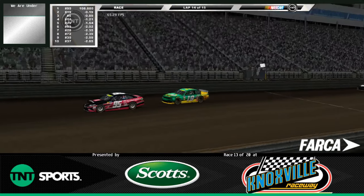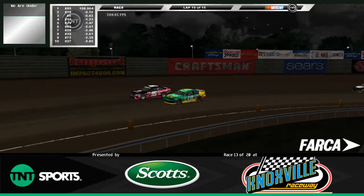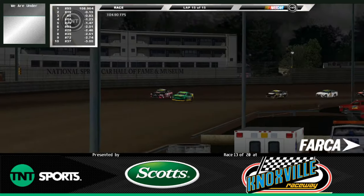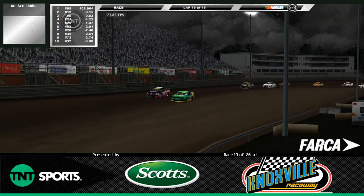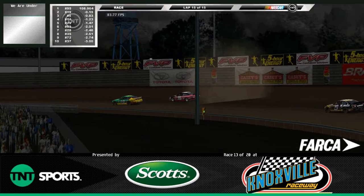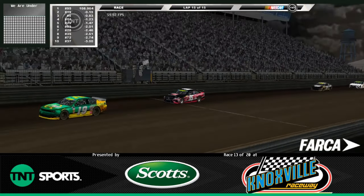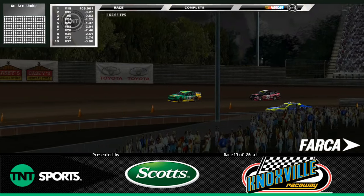Question is, will he be able to get around him now? He shoots to the inside. Don't get too much contact there. They're door to door, 95 and 19. Langelier makes it to the inside. He will win the heat race. That is Jay Langelier.